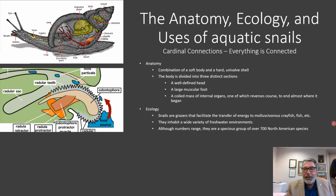We're not exactly sure how the viviparids use their radula differently to be deposit feeders, but there is some suggestion out there that they do that kind of activity. And so anyway, these snails will facilitate the transfer of energy to these molluscivore crayfish, fish, dragonflies, turtles, birds, a number of different species that eat freshwater snails, and for good reason. There are just so many of them out there. 700 species in North America alone.